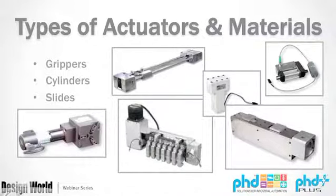This unit up here in the upper left is a base or gantry type slide. This unit was developed for the food industry and engineered to be an IP67 wash down compliant device. The design and materials were chosen based on the customer's applications and applied for optimal performance.